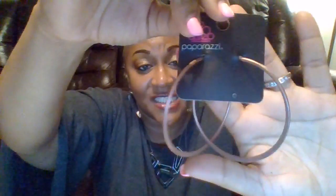Y'all know that I love hoops. This is a pair of copper hoops, and they're called flat spin, so they kind of have a flat surface. These are lightweight as well. This is E008.